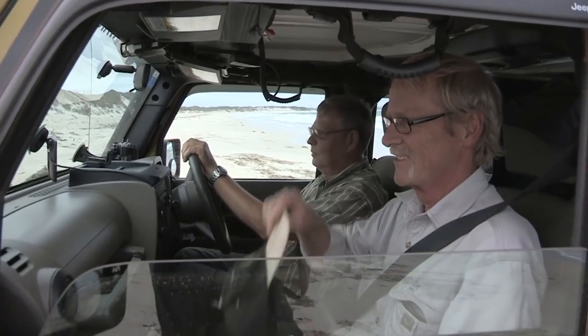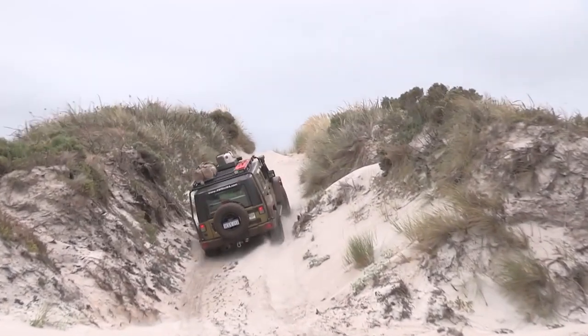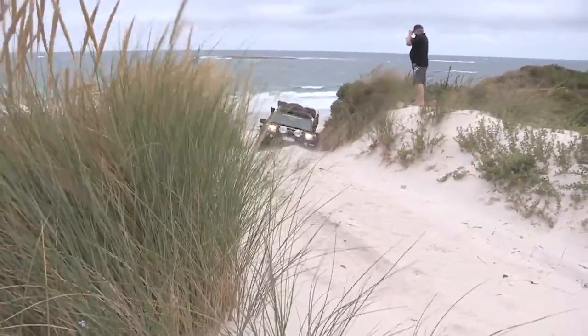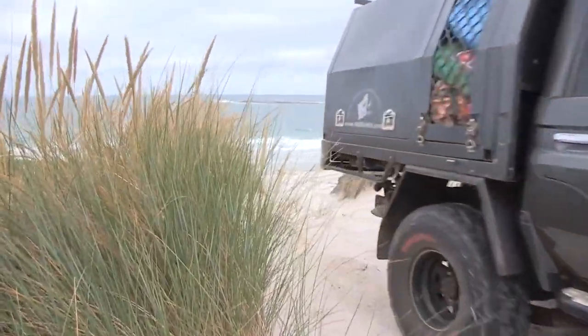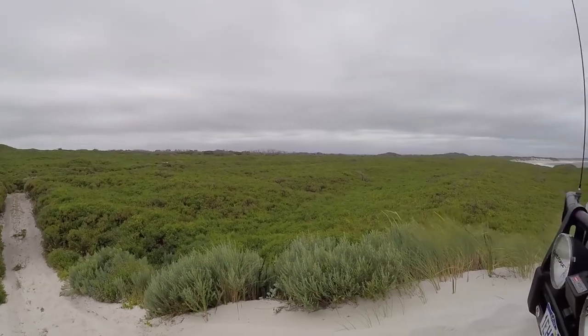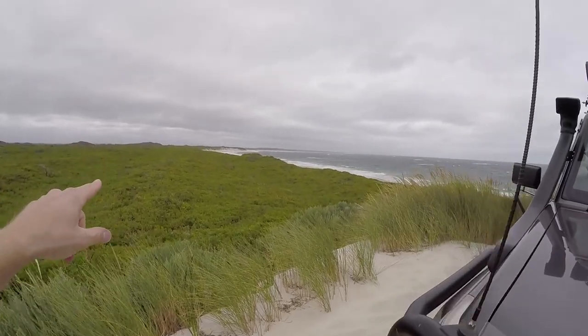How do you think you'll go? One hit? Well, we all made it up. We all found the track right there. Gonna head east towards Gardner River mouth, which is beyond those couple of bends.